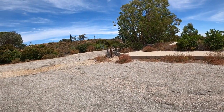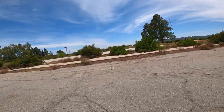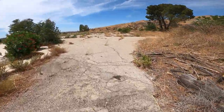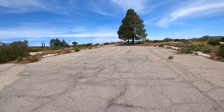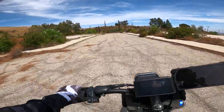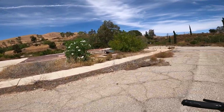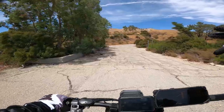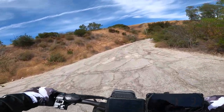Creepy. They tore the whole building down and are not trying to leave any of the remnants. Not much over here, aside from what used to be an administration building or something like that. This was one of the last Nike missile sites to be closed down in LA. I believe it was 1974.